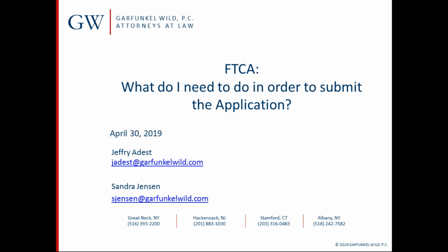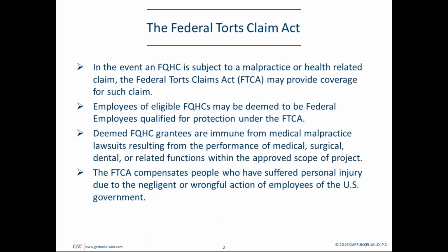Okay, so just a very broad overview. FTCA, as you know, is essentially your medical malpractice coverage. Basically, if someone wants to sue the FQHC or its employed clinicians for malpractice type actions, they cannot sue you. They have to instead sue the federal government.